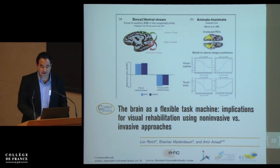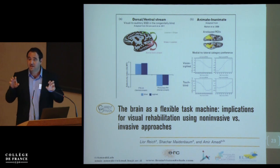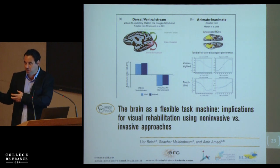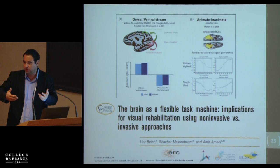So basically, we did exactly the same. And what you see here is the selectivity. What I want to emphasize is that the physical stimulation, in terms of the auditory input in this case, or the visual input in the case of the Ungerleider and Mishkin experiment, is exactly the same. It's just the computation that you do on it. What is the judgment? What is the task? What is the computation you are requested to do?